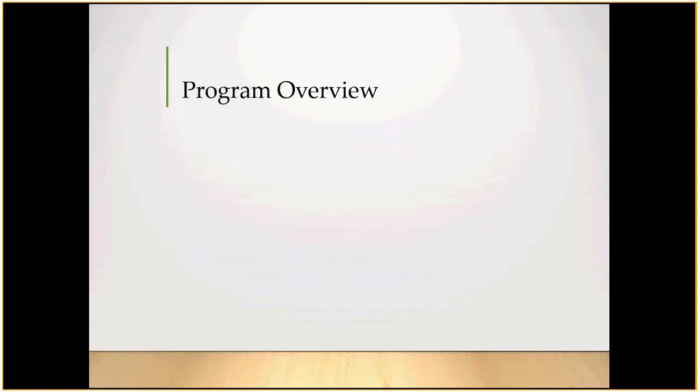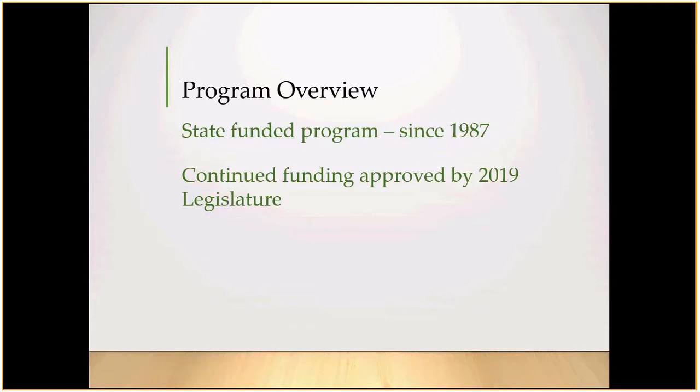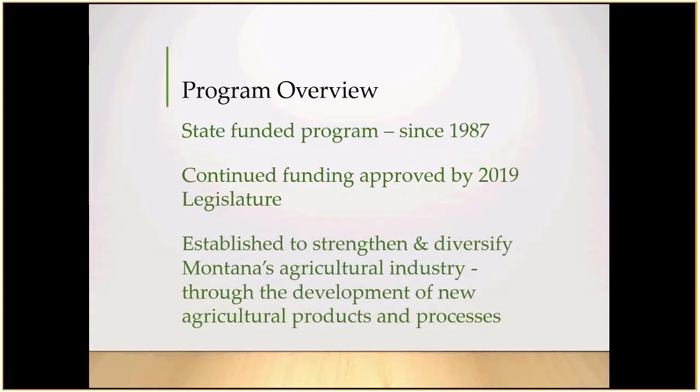We'll provide a program overview. This is a state-funded program. It was created by the Montana legislature. It's been around since 1987, and the funding for the program was continued by the 2019 legislature. The purpose set forth by the legislature for the program is to strengthen and diversify Montana's agricultural industry through loans and grants to assist the development of innovative agricultural business organizational improvements and the commercialization and marketing of new agricultural products in order to keep pace with a transforming agricultural industry and to create new jobs and expand small business opportunities. So keep this in mind as we get to some of the next areas looking at an application.